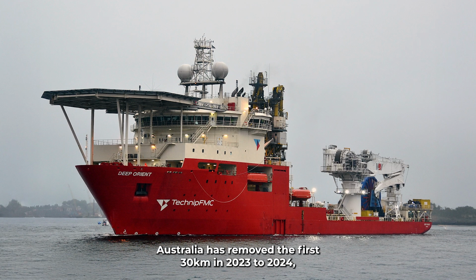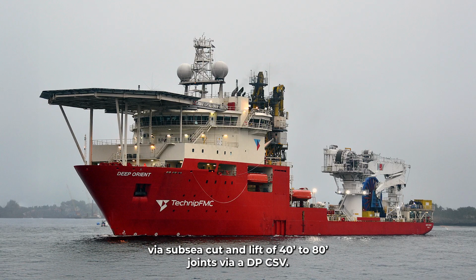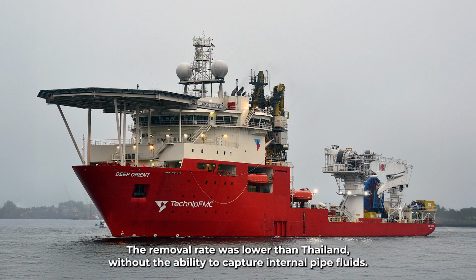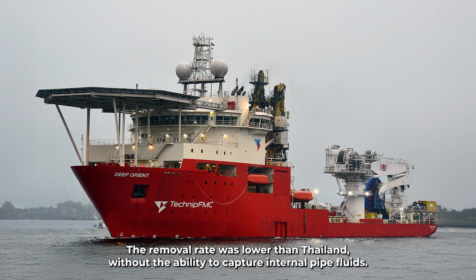Australia has removed the first 30 kilometres in 2023 to 2024 via subsea cut and lift of 40-foot to 80-foot joints via a DP CSV. The removal rate was lower than Thailand without the ability to capture internal pipe fluids.